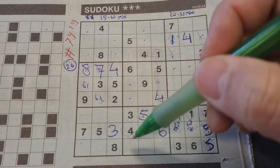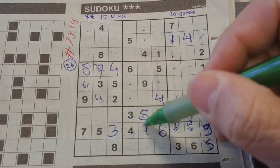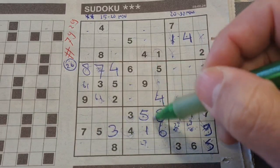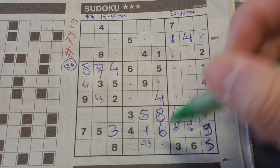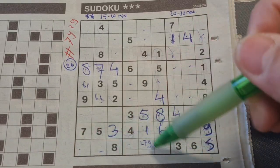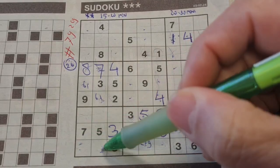2, 7, 9. Well, we have here 3 missing numbers in this big square. Those missing numbers are the 1, 2 is missing, the 3, the 4, the 5, the 6, 7 is missing, the 8 and the 9 is missing. 2, 7, 9. So 2 numbers left in the last row. 4 numbers, the 1 is missing, the 2, the 3, the 4 is missing. 1 and 4, 1 and 4.